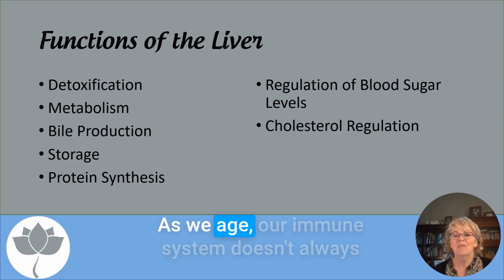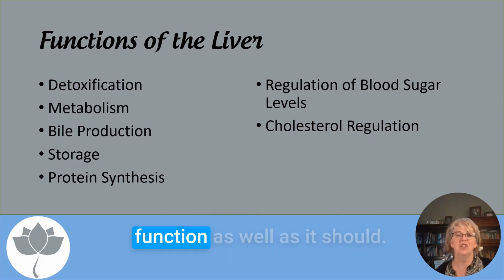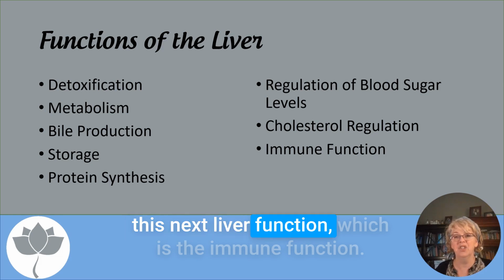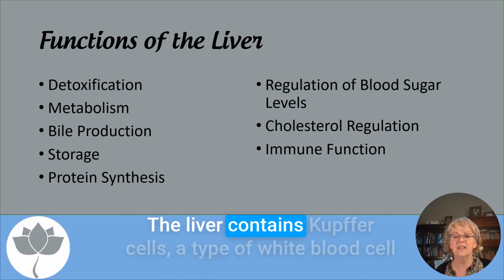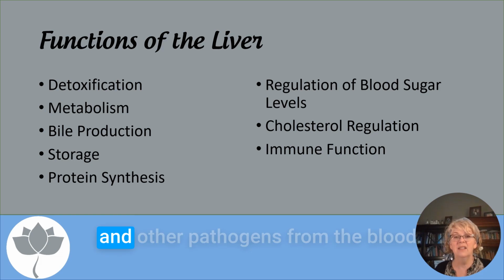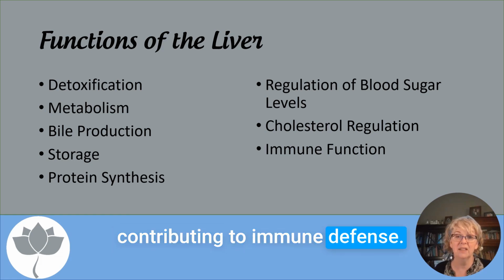As we age, our immune system doesn't always function as well as it should. It wouldn't be a stretch to suggest that it is related to this next liver function, which is the immune function. The liver contains Kupffer cells, a type of white blood cell that helps remove bacteria, worn out red blood cells, and other pathogens from the blood, contributing to immune defense.